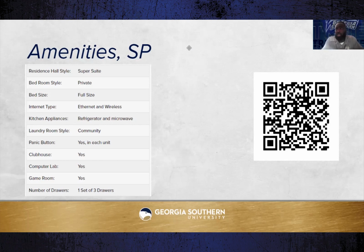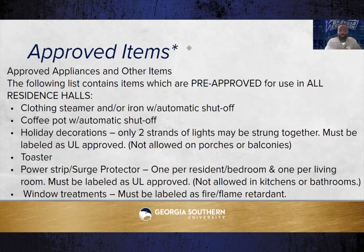I believe the university automatically gives you some print credits on your student account. You just need to come to the clubhouse and swipe your ID in the computer lab, and you get a print. We also have a game room. We have a Nintendo Switch and a PS4, and those are games you can check out and utilize for your recreational needs. And we also have drawers in the bedrooms for residents to use.